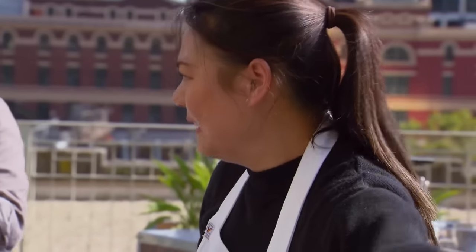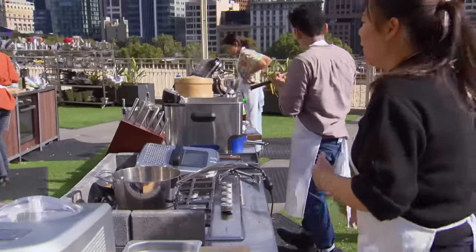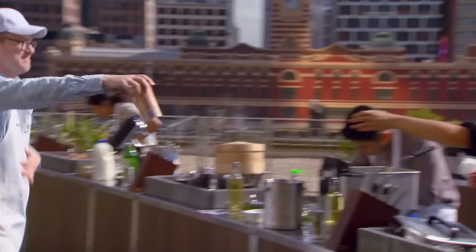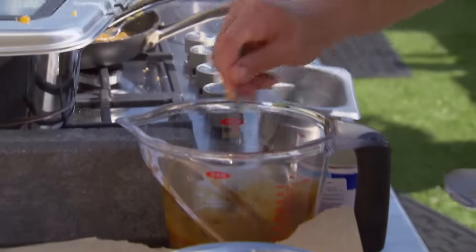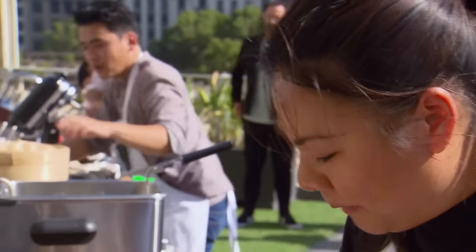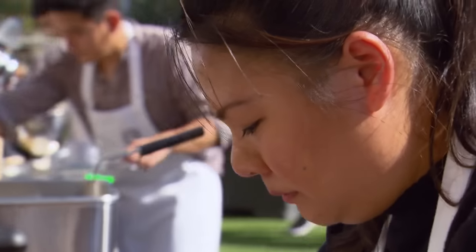The concept of my cook today is all about the whole cafe scene. I'm going to make a Vietnamese iced coffee to go with my donuts. Vietnamese iced coffee, it's so good. You have to be generous with the condensed milk. I mix it all together, I taste it. It's got that bitterness from the coffee, that nice sweetness from the condensed milk. I just hope it's good enough for the judges.